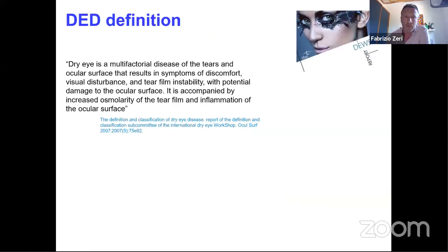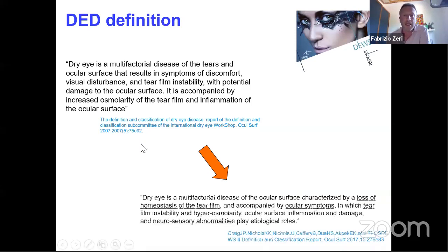So let's have a look at the definition of the dry eye disease, as we know that it has been changed by TFOS, one of the most important reference groups of researchers, scientists and clinicians. If you read the definition, dry eye is now defined as a multifactorial disease of the ocular surface characterized by a loss of homeostasis of the tear film, with ocular symptoms, in which tear film instability and hyperosmolarity, ocular surface inflammation and damage, and neurosensory abnormalities play etiological roles. So clearly, if we want to diagnose the dry eye disease, we have to look at all these aspects of the definition.